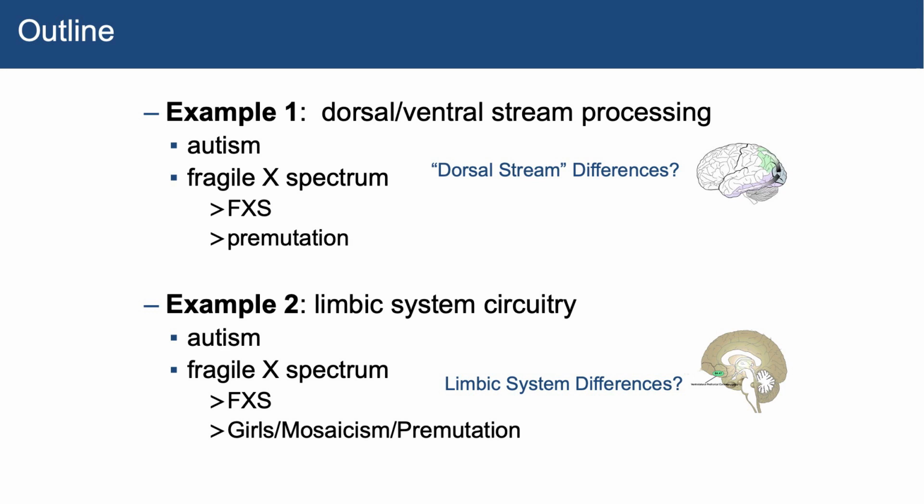Then for example two, I'm going to talk about limbic system circuitry: amygdala, hippocampus, the limbic system, often thought of as the sort of emotional brain. I've got examples in autism and also the Fragile X spectrum, so Fragile X syndrome, and then girls or those with mosaicism and premutation carriers. Those are the two examples we'll try to get through today.